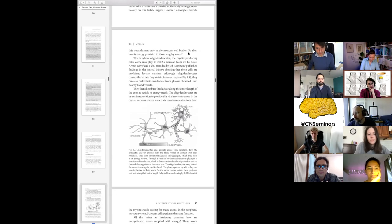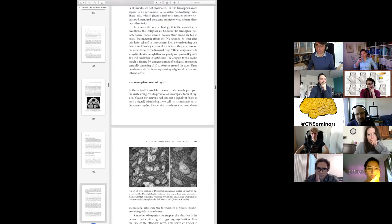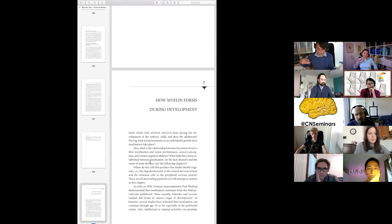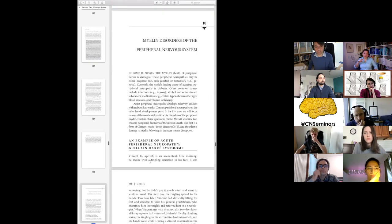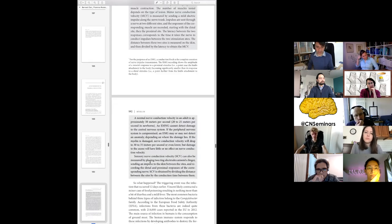Then the rest of the book goes higher and higher in terms of complexity, going into the fine structure of the myelin and the way the oligodendrocytes that produce the myelin actually communicate and exchange. And the book finishes with examples of pathology of the myelin, the mechanisms, and the latest developments in research to compensate for pathology of the myelin.